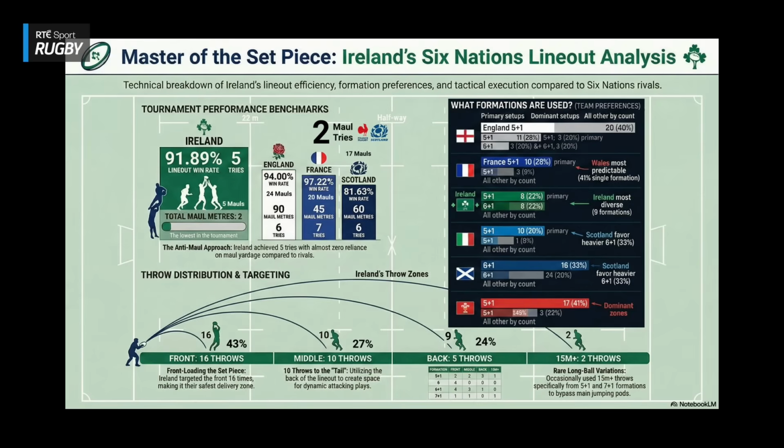Yeah, I like the long ones over the top. I think we've launched some really good attacks from that one, where you're bypassing everyone in the line out, and we're playing across the top either to one of the back rowers who's left the line out or one of the centres coming through. I think it's a nice little string to their bow, and it really keeps the opposition guessing.